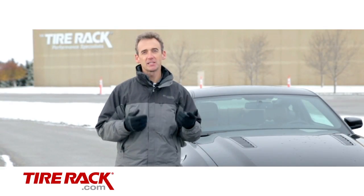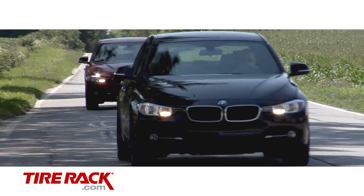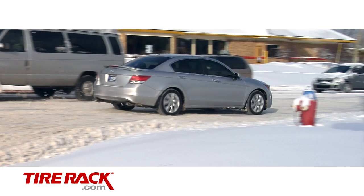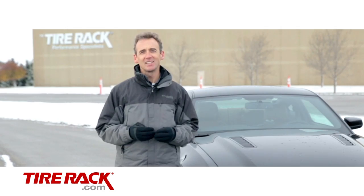Compared with specialists from the studless ice and snow category, performance winter tires offer better handling on clear roads, along with improved dry and wet traction. The trade-off comes as modestly lower grip in the snow and on the ice. But when winter weather strikes, performance winter tires still deliver better traction than even the best all-season tires.